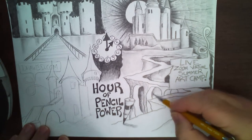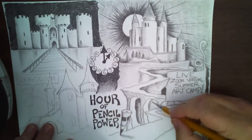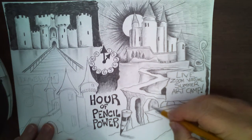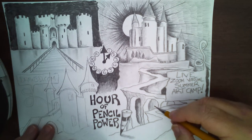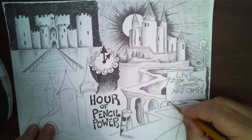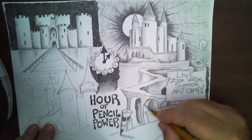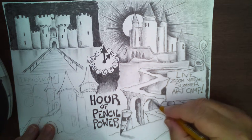This was today's drawing. If you want to see this actual lesson, it's posted on Facebook and YouTube. It's called The Hour of Pencil Power. Do you remember drawing, how many have we drawn of these Hour of Pencil Powers? Anybody actually know? Now, this is going to be tricky because I want to keep this separate.